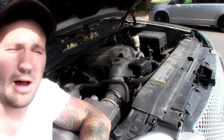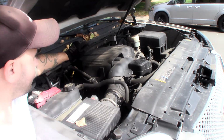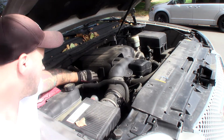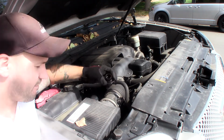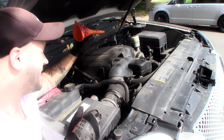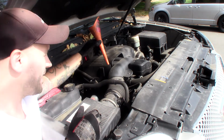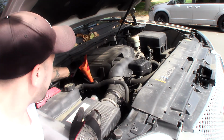Now let's go top side, fill it back up. All right, now we're going to refill the oil. In this particular vehicle, the oil fill is right here on the top, on the side of the engine. You pull that cap off. Use a funnel. You're going to make a mess if you don't. Use a funnel. The bigger the better. This is kind of a small one, but does the job. Stick that guy down in there.